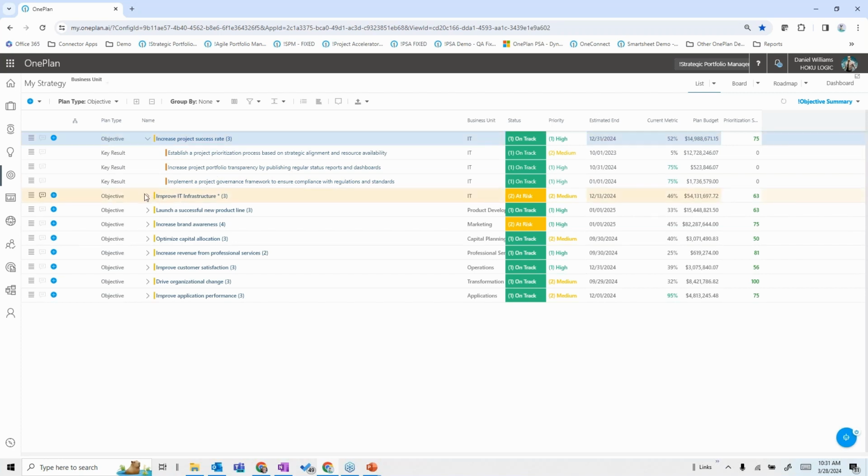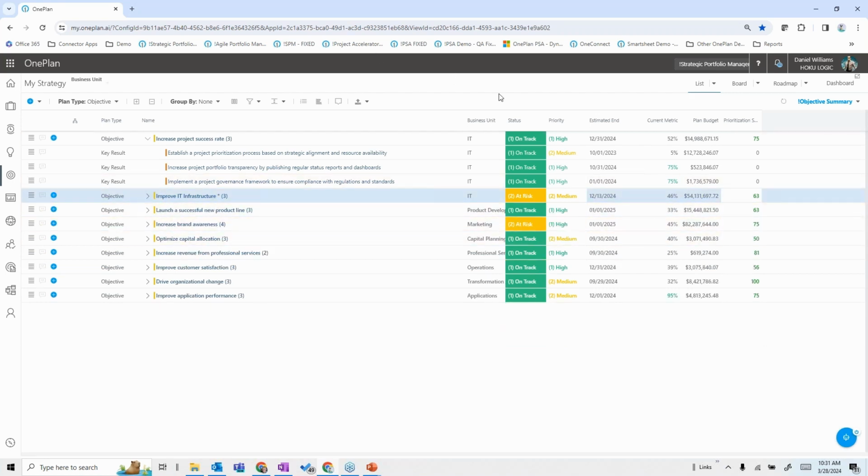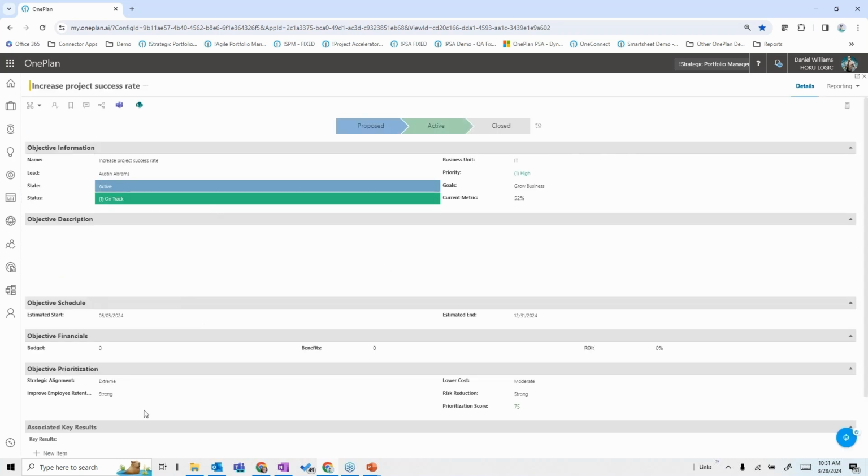And some of them can be IT related, like improving IT infrastructure. Those types of things can be overall strategies for which we have projects and initiatives that support them. So for example, if I went into the objective of increasing our project success rate and drilled into it, you can define the attributes and fields of data you'd like to capture around this. We talk about prioritization, and even prior to prioritizing projects, having a weighted scored prioritization mechanism for the strategy itself.